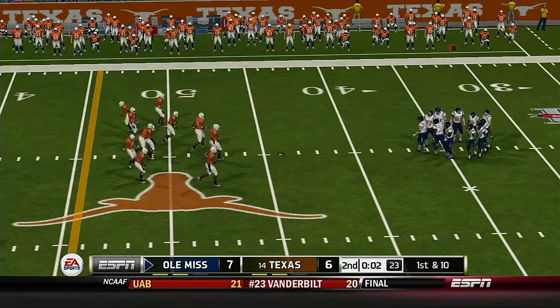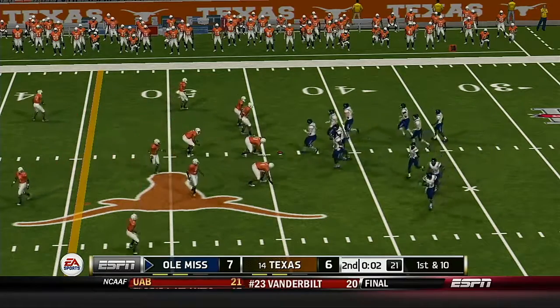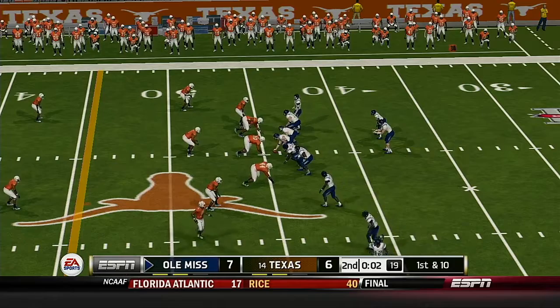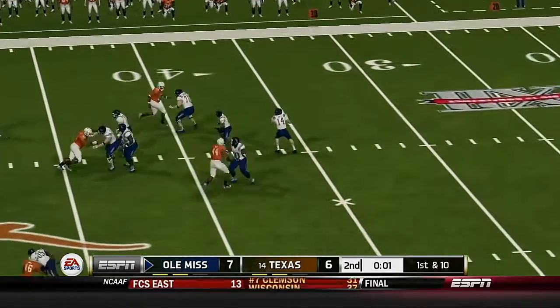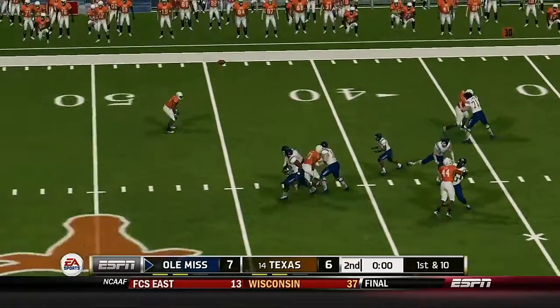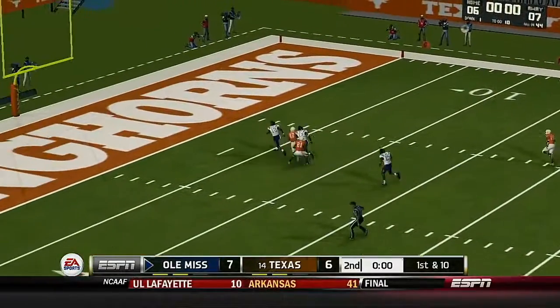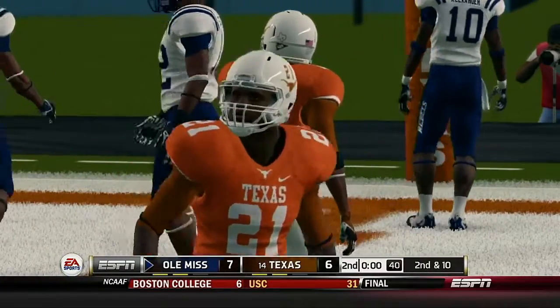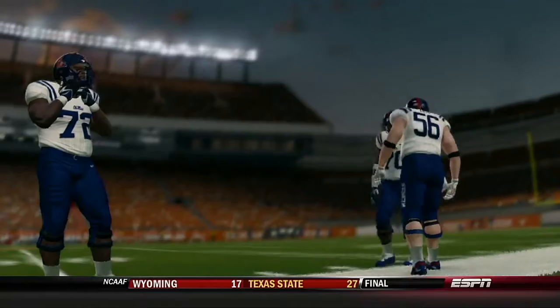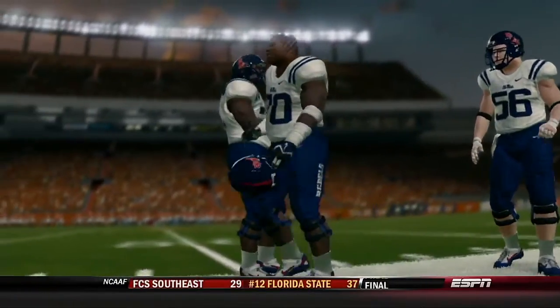In a game that's this close, you can't afford to waste possessions. Three down. Ole Miss, up a point. Going deep, lays it out there. Almost intercepted. We've played a half of football here. The Rebels lead it by one.